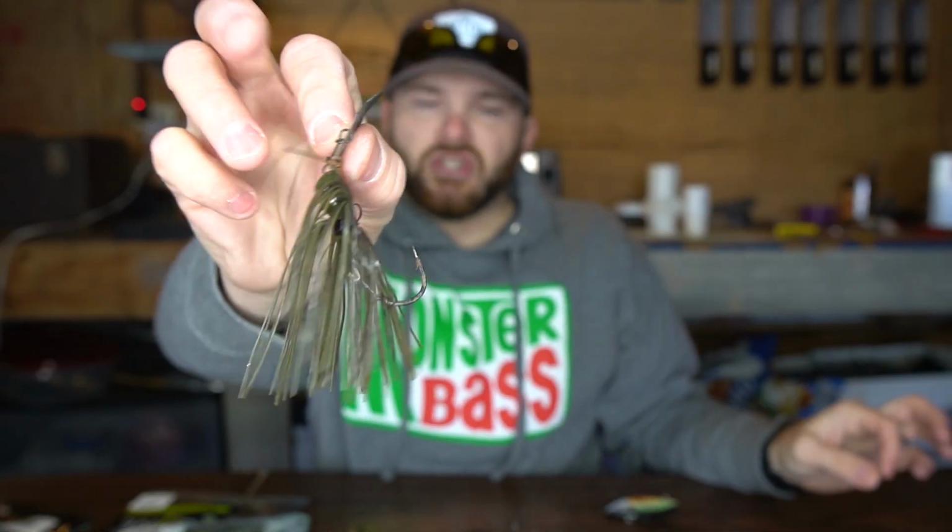Now the next bait, another ultra versatile bait, is a bladed jig, a vibrating jig. What makes this bait so effective is its ability to be fished like a bunch of different types of lures. It's kind of like a combination between a spinnerbait, a crankbait, a jig, and you can fish it just like that. But it's also really effective around grass where all of those other baits fail to be as effective.